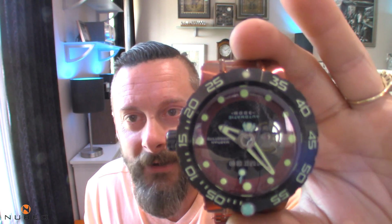And I like that they've integrated that into this watch, because this is a space-themed watch. Nubeo makes their ocean-themed watches, and of course their space-themed watches. So not a lot of companies out there doing that. It's funny, I have seen lately other companies starting to branch off into space-themed stuff, kind of copying Nubeo. But hey, it's cool. It's not like it's copyrighted or anything like that. You know, they can do that.